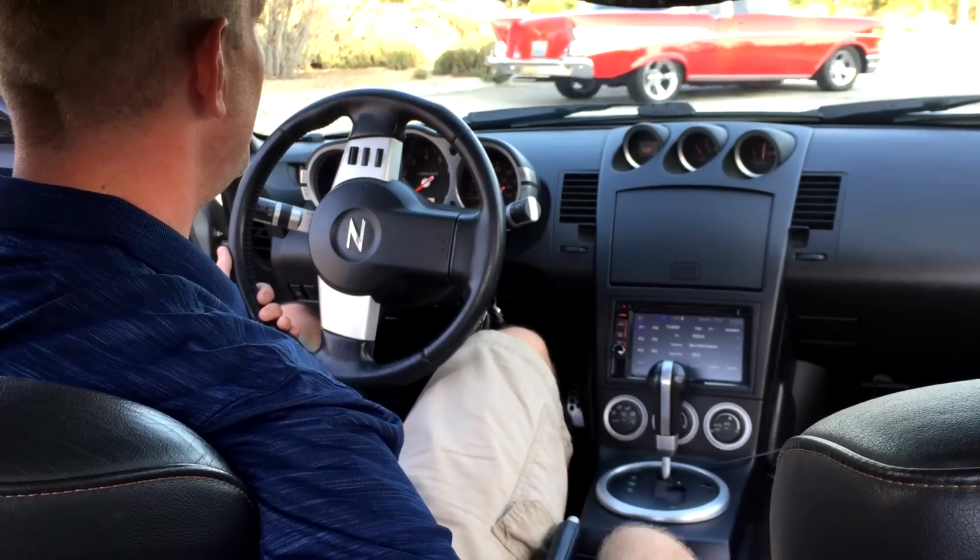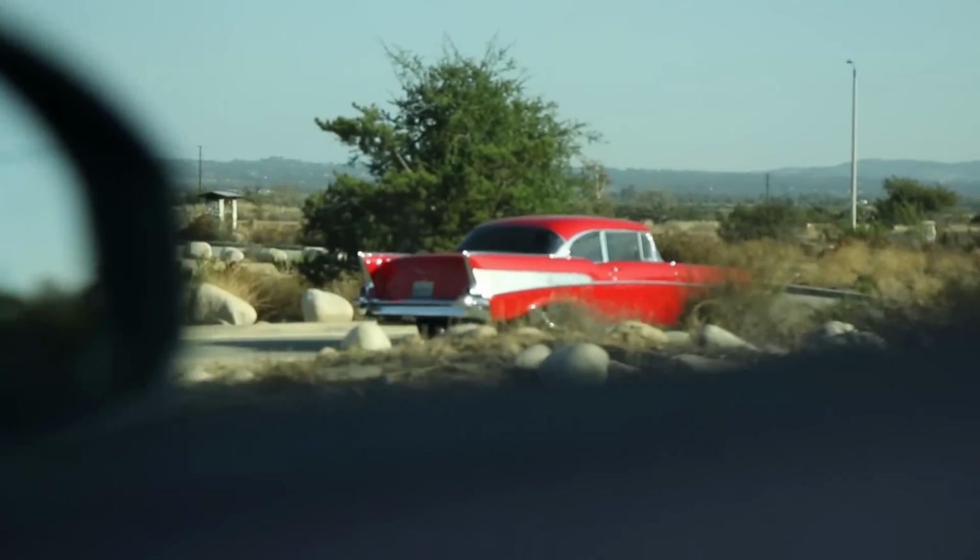He's got his lab in there with him. That's awesome. The dog's like, "Do you even American, bro?"